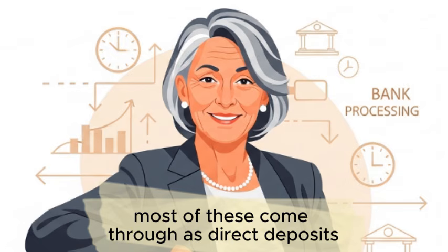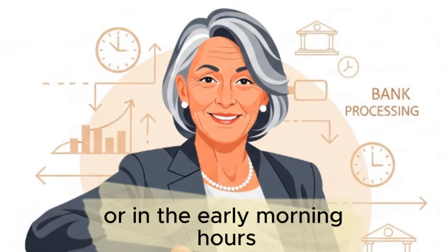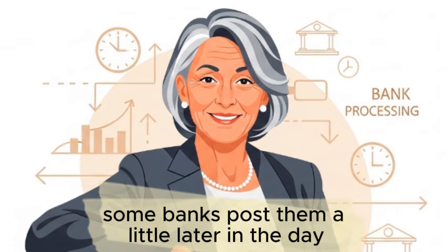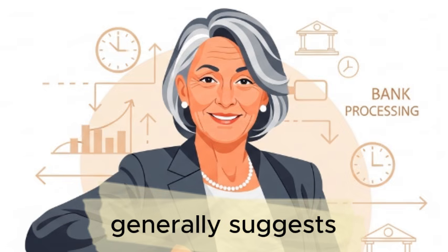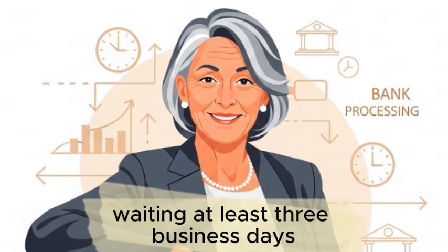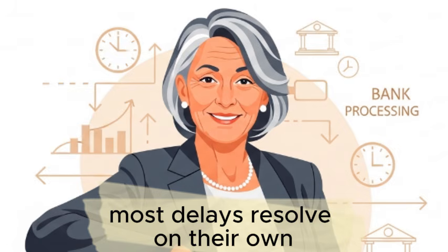Most of these come through as direct deposits, and they typically process overnight or in the early morning hours. Some banks post them a little later in the day. That's normal. The Social Security Administration generally suggests waiting at least 3 business days before calling about a payment that seems late. Take a breath first. Most delays resolve on their own.